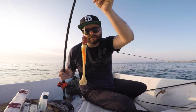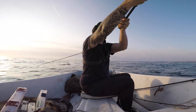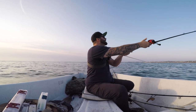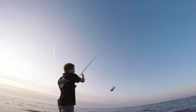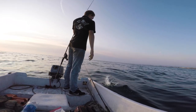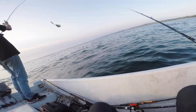Little OSS bait on the War Baits jig head. They don't want it. Come on. It's not big. It's a fish. What do we got? Oh, nice. Yeah, that's a rad fish. Man, they spaz out. Sweet. Later. Oh! God, where did that come from?